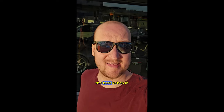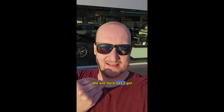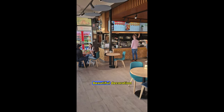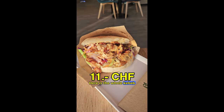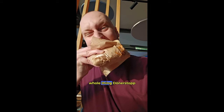We are searching for the best kebab in Switzerland. You guys said Döner Stop in Oftringen. We are here. Let's go. This is Döner Stop from the outside next to McDonald's. Inside, beautiful decoration. Here are the two meat skewers. Fresh vegetables. Here is the whole kebab. Meat test. And now the whole thing.